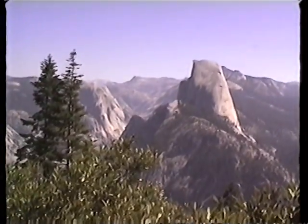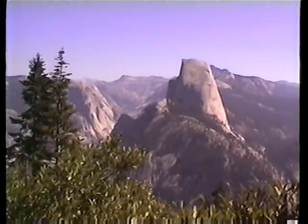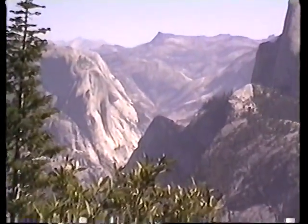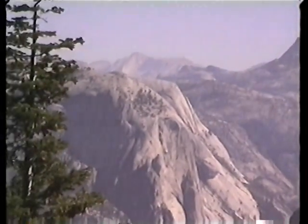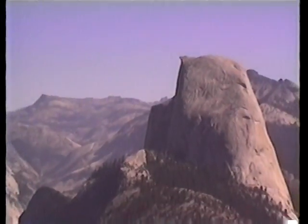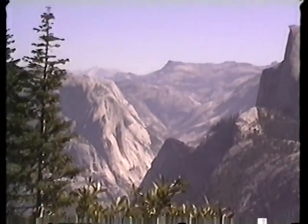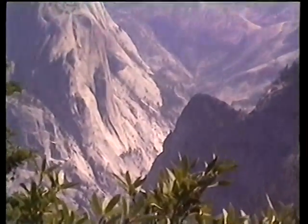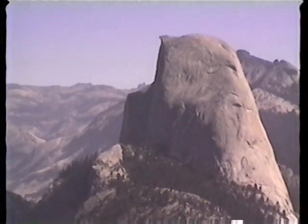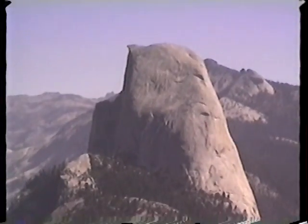Okay, they call this Glacier Point. And the reason being, all of this valley here, let me see if I can show you a little bit. All of this here, one time, all the ice coming down through this valley, including Half Dome rock, cut all of these rocks, or cut this valley out. Well, let me move over here. Now this is, I understand it, Half Dome rock.